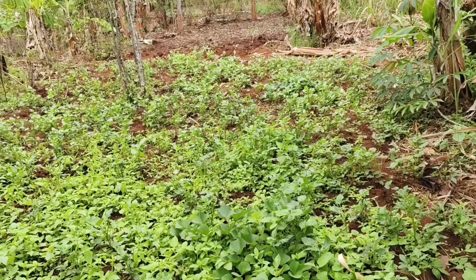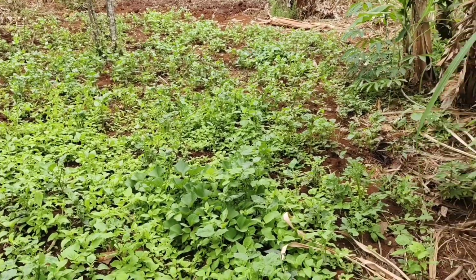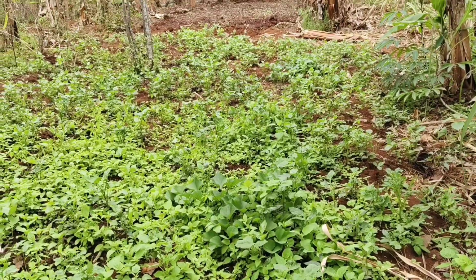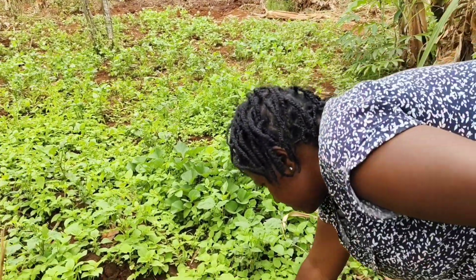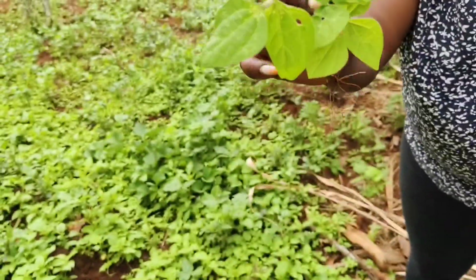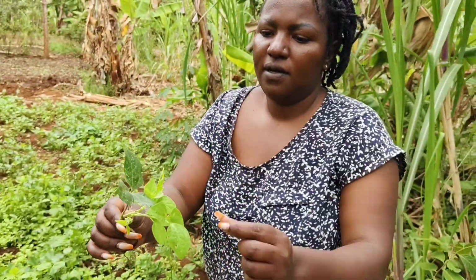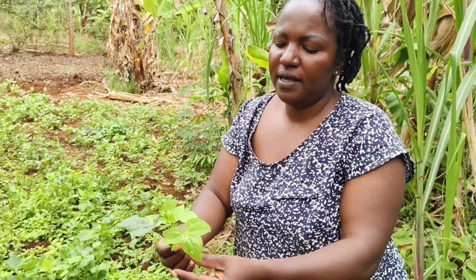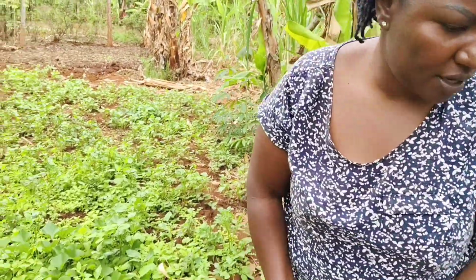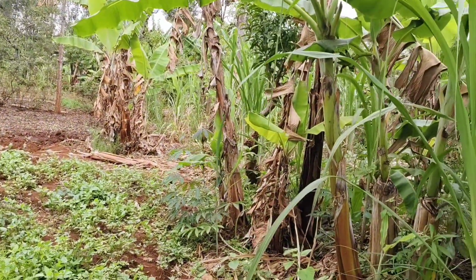This is kunde. What do you call kunde in English? Cowpeas. Yeah. It grows like this. And the leaves are taken as veggies. It also produces cereals that are very delicious.